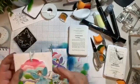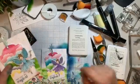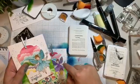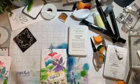Now, one extra thing, I did go to a little bit of extra effort and I just cut out one of those little stars. I stamped it in black, cut it out and put a little bit of glitter on it, and then I stuck it to the end of the wand there. So that's it. What did you think?